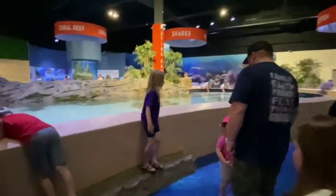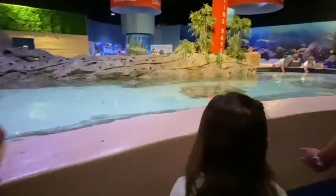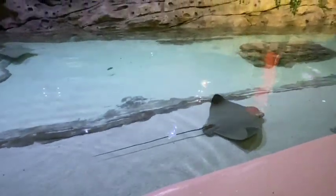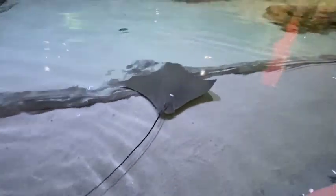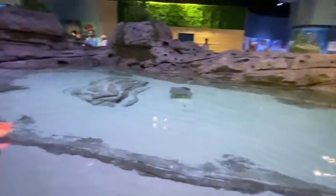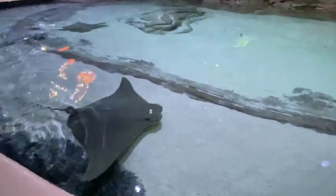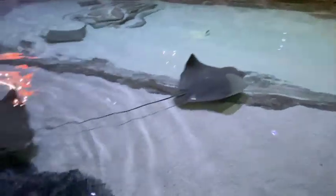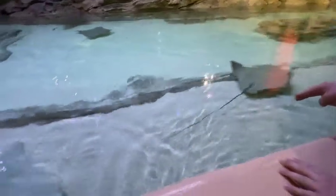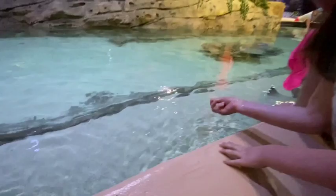So next up was the stingray pool, which was really neat and actually pretty big. As you can see, they had tons of stingrays swimming around in here. And again, this was another one of those interactive things. You could reach in and touch them, which was really cool. The kids loved that. If you've never touched a stingray, they kind of feel slimy. It's a very interesting, I guess, sensation. If you ever get the chance to do it, definitely do it. My kids really enjoyed it.